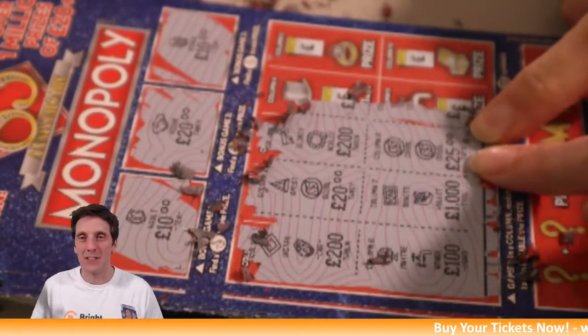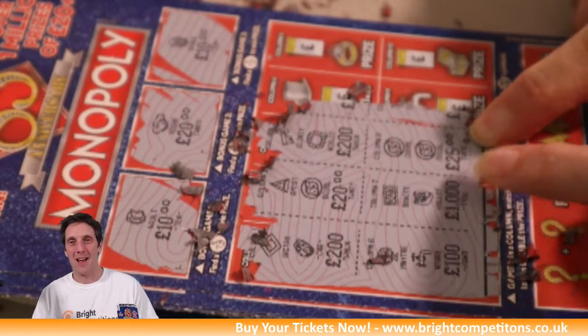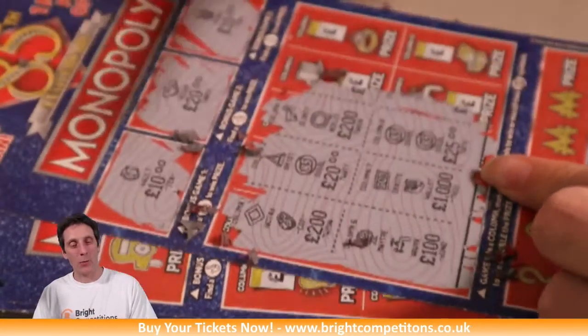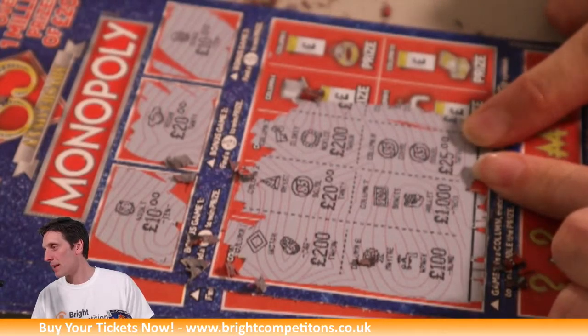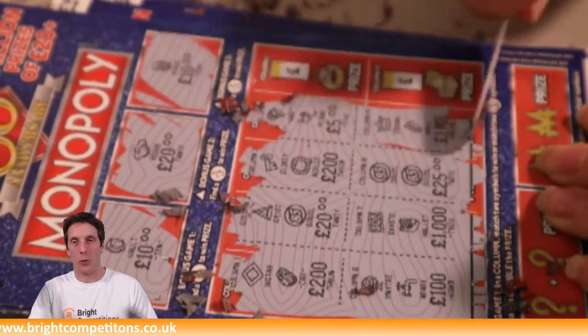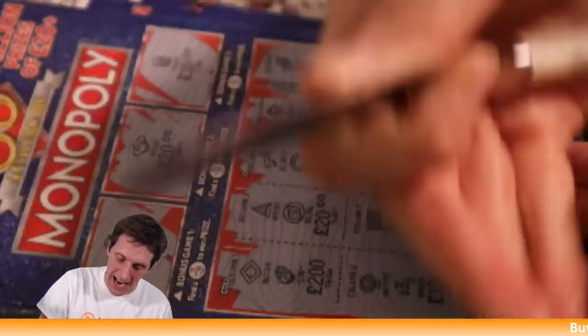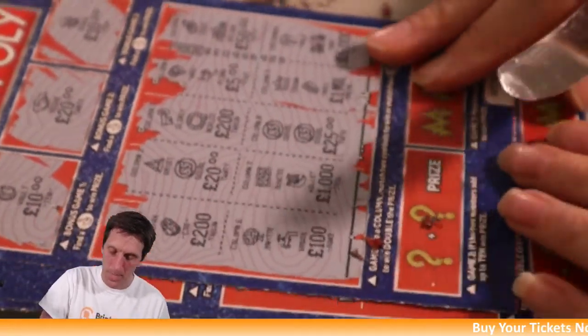Whoa! Hang on a second. We've just had our biggest winner, 50 quid on a card. Now, I'm not going to lie, we've never done that before. That's amazing. There you go. The most we've ever got on a card, I think, is 25 quid. That's a 50 quid card. That is absolutely brilliant.